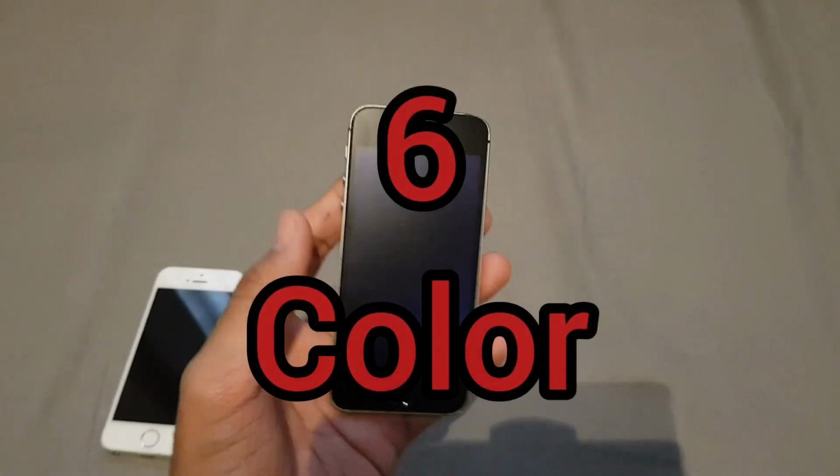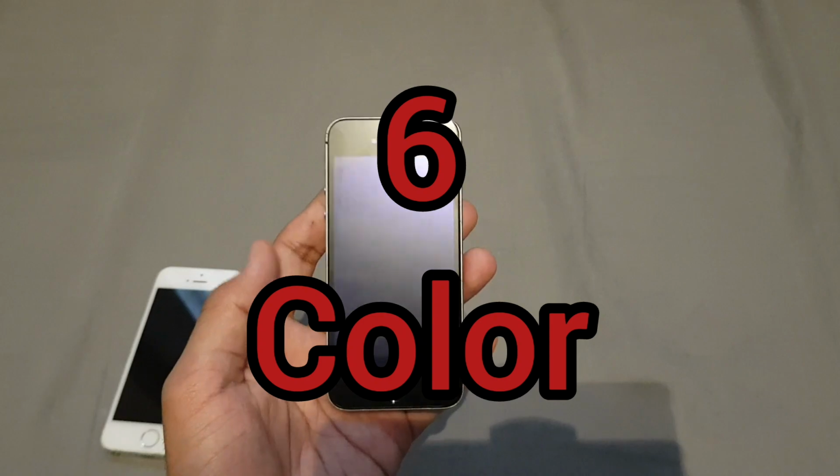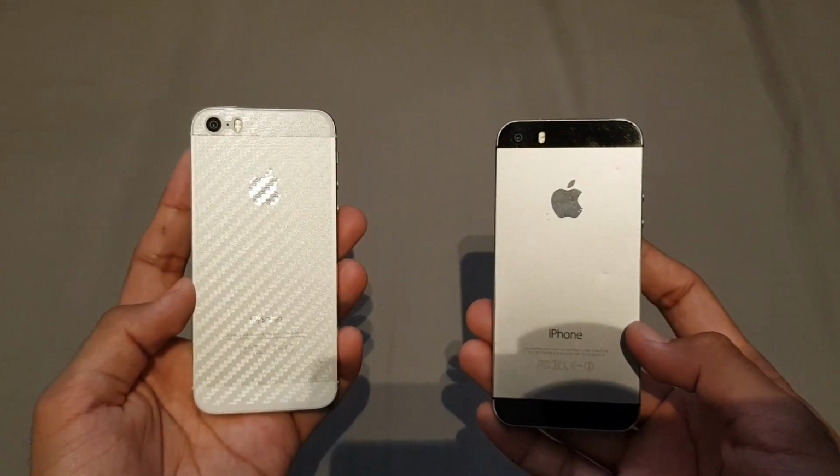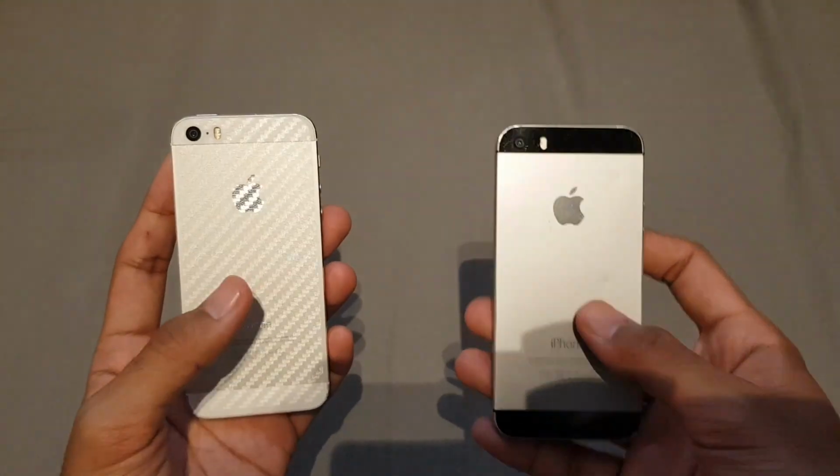And the last one, number 6, is the color. Which one is your favorite color? So right here I have 2 colors, which are silver and space gray.